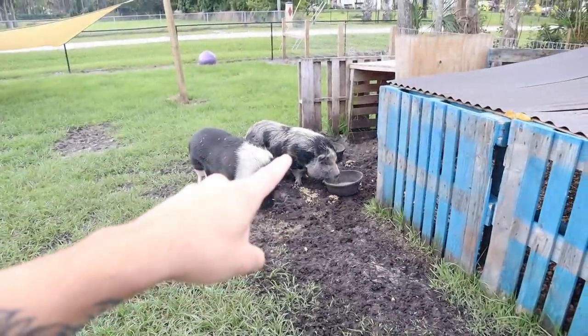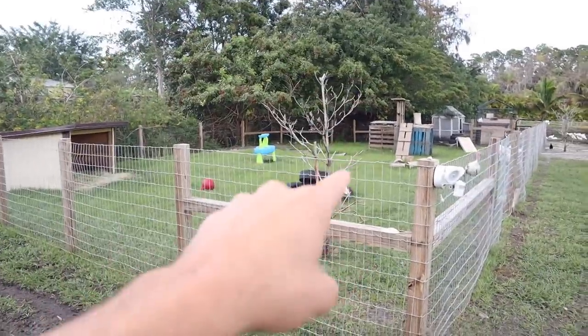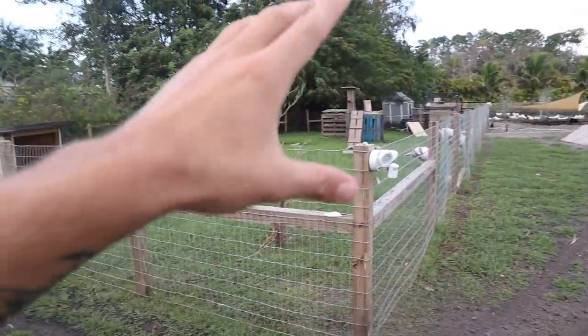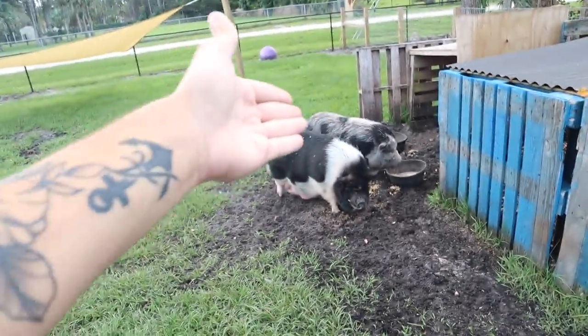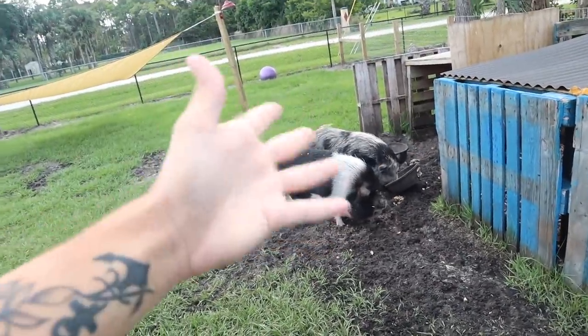She actually escaped out of this, which was her enclosure before when the goats were with these guys. Escaped out of here somehow. Don't know how. Got into here with Mango. I was afraid to introduce them myself because I didn't want them to fight. And they were getting along, so I just left her in here and they've been in here ever since.